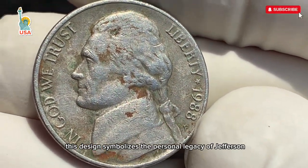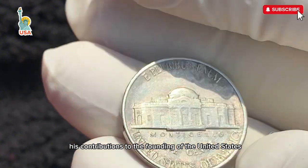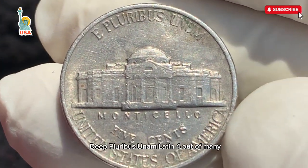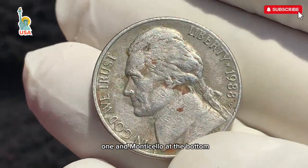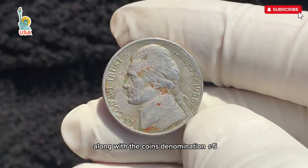This design symbolizes the personal legacy of Jefferson and his contributions to the founding of the United States. The coin's reverse includes the inscription E pluribus unum, Latin for "out of many, one," and Monticello, at the bottom, along with the coin's denomination, 5 cents.